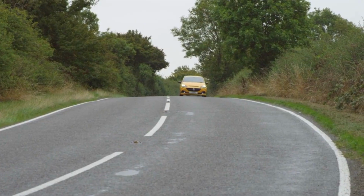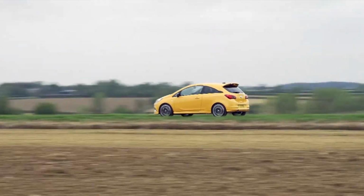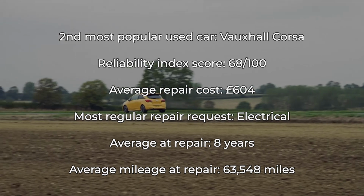Next up on the list is another small hatchback in the shape of the Vauxhall Corsa, which bonus fact is the car that I learned to drive in. Now, the Vauxhall Corsa has a reliability score of 68, and these are its stats.